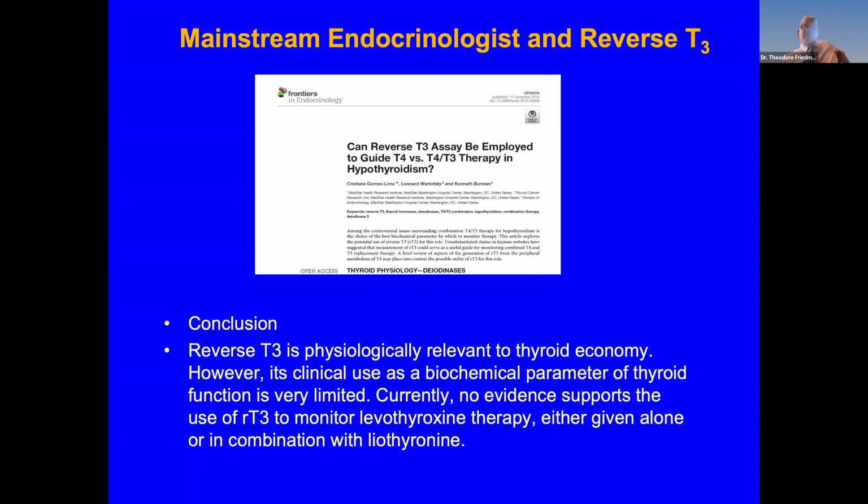Their conclusion is reverse T3 is physiologically relevant to thyroid economy. However, its clinical use as a biochemical parameter of thyroid function is very limited. Currently, no evidence supports the use of reverse T3 to monitor levothyroxine therapy, either given alone or in combination with liothyronine. So they feel it's not worthwhile measuring reverse T3.